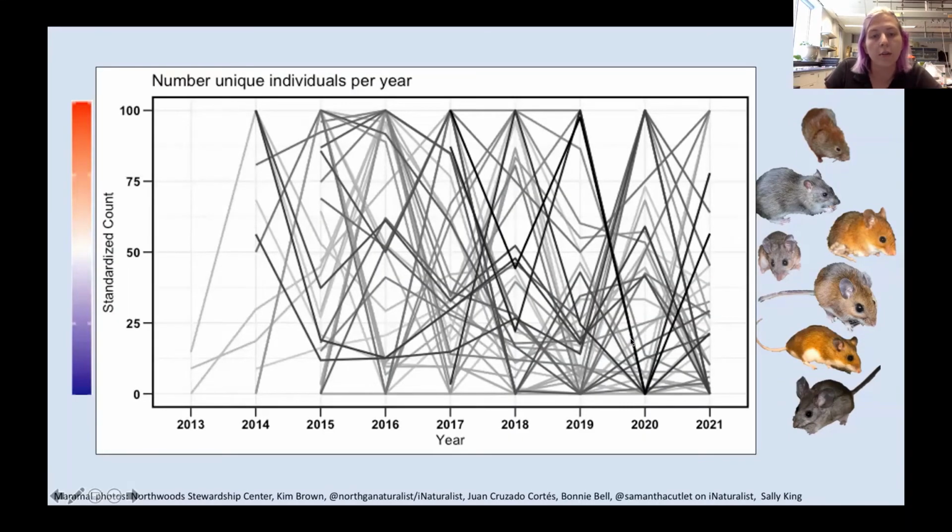So every line is going to be a species-site combination, and you're looking at the standardized count. So it ranges from 0 to 100. And I also want to point out this color ramp here. It's going to be used in some future slides and maps. Just keep in mind that 100 is very high, it's red, and 0 is low and blue. So it's just a standardized count, meaning that the highest value at that site for that species is going to be set to 100, and the lowest value for that species at a site is going to be set to 0. So this is just a way to compare them without having them on very, very different scales.